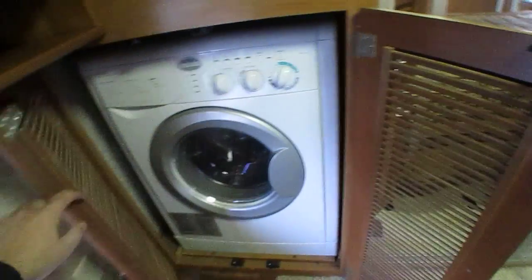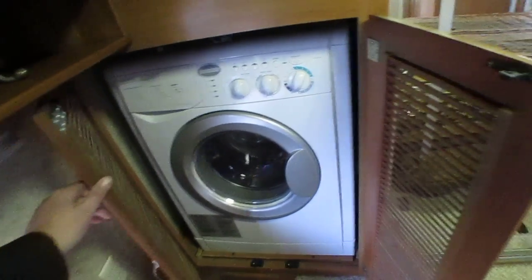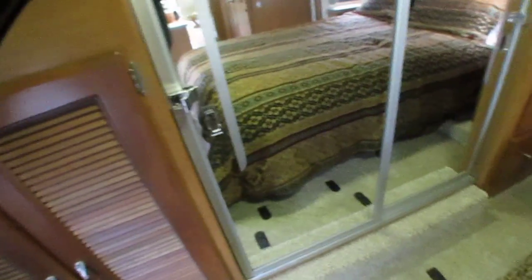Look right here. You've got the washer and dryer combo if you need it. Little LG TV back here. Queen Island bed. There's a 60 by 80 queen bed. Corian top back here as well, so everything matches. Nope, they didn't cheap out.